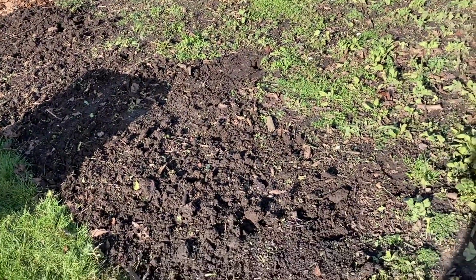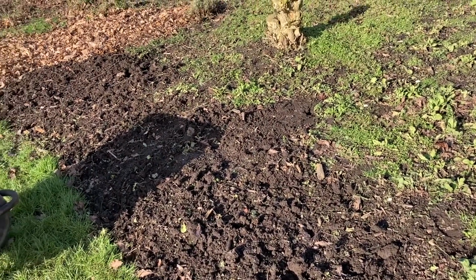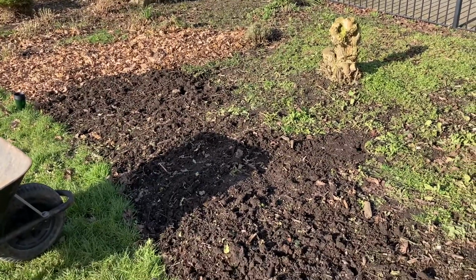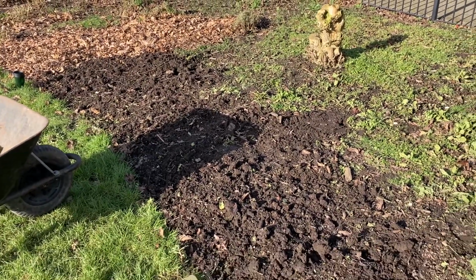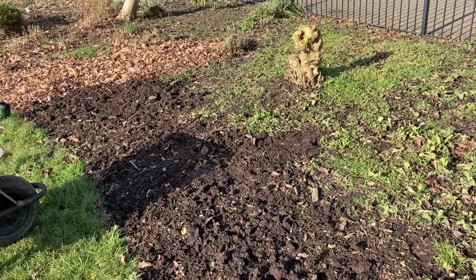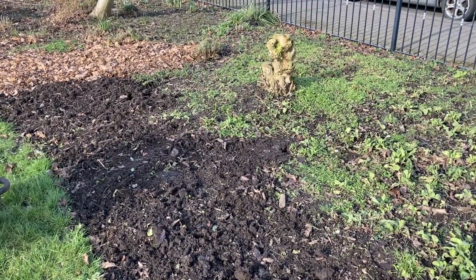So we're at the halfway stage, but we are making great progress today. It is a bit windy, so I'm being a bit shy with my coat. If you could see me now, it'll look very odd. I'm trying to use part of my coat to protect the camera from the wind so you can hear me.